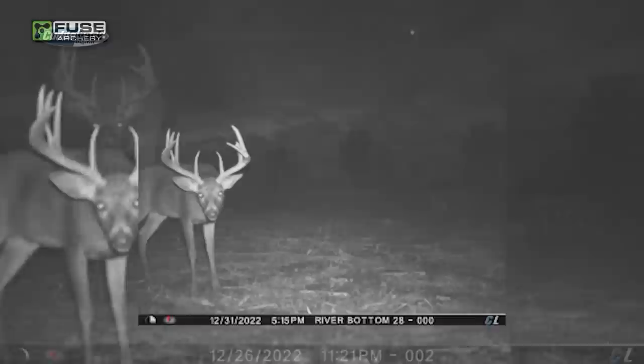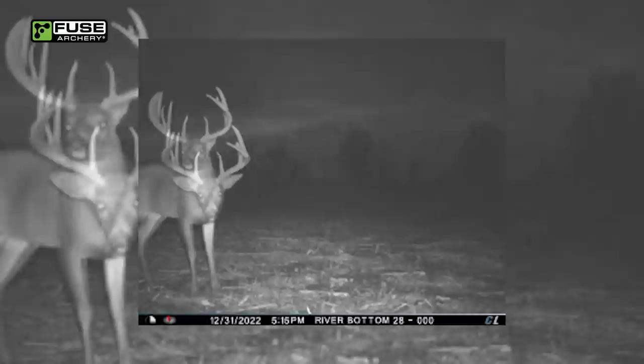So, he is a great buck. He broke off the top half of his left G2, but otherwise he's still intact and just great mass, big frame, just an awesome deer. And to get him on a 28 acre parcel would be pretty cool.